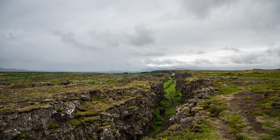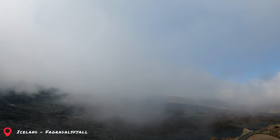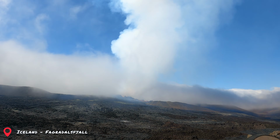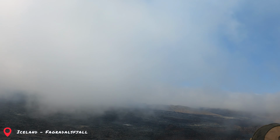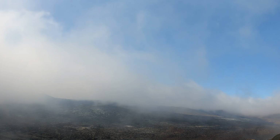Right afterwards, we will head to the airport. Not because one of us has to leave, no, a good friend is coming to visit and will spend a few days with us. Of course, the first thing we do is drive to the volcano once more. Even though there were a lot of clouds, the atmosphere was sizzling.